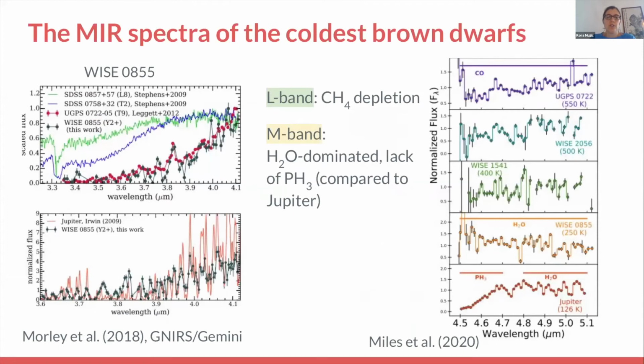Mid-infrared is also very important in studying brown dwarfs. You can imagine brown dwarfs are very cool objects. And here I'm showing the mid-infrared spectra of the coldest brown dwarf, and it's called WISE 0855. So while space-based observatories like WISE have been crucial in discovering these objects, ground-based facilities are again providing very important means for characterizing them.